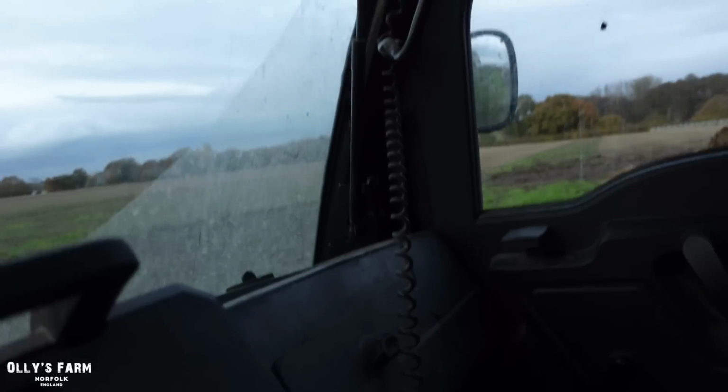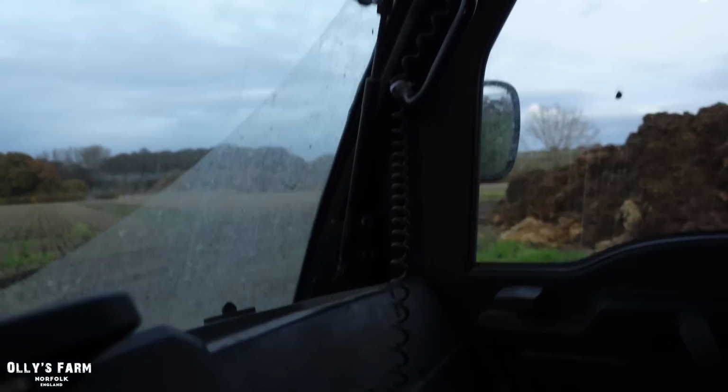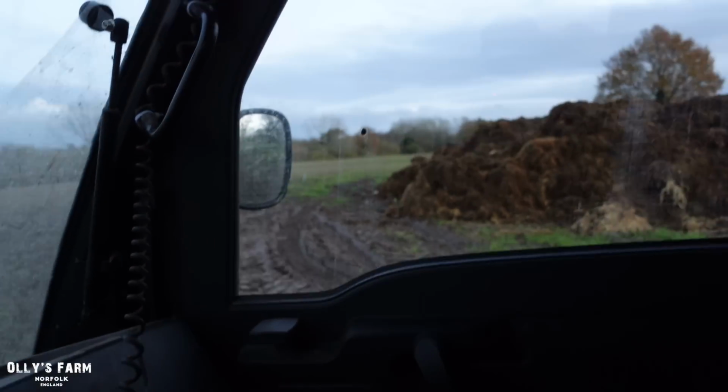We've ordered the Kawasaki Mule to replace it because we couldn't get a new Gator in time, and also the Gators are quite expensive, but I think I will miss this Gator. But anyway, here's my muck pile. That's what's going on. And I've got a load of bales over there as well that I need to get in.